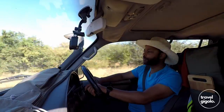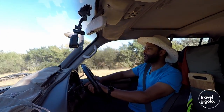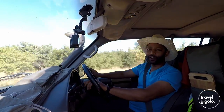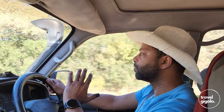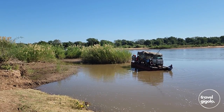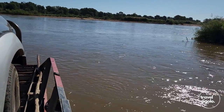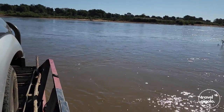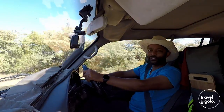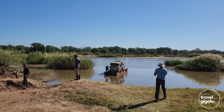So we're making good time, and if there are no mishaps along the way, and unfortunately if there are no interesting sightings along the way, then we should make it in good time. At the right time of year, you can drive straight down this road and cross over the Limpopo and into Pafuri. However, the river is still flowing quite strongly right now, so we've got to catch a ferry across the river, which is a bit further downstream. So it's a bit of a longer drive, but I think going on the ferry is also an interesting experience, or will be an interesting experience. So also looking forward to that.